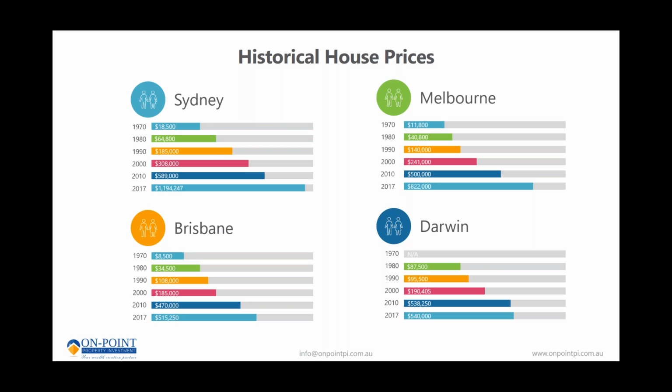So what we can see here is that traditionally housing prices will at least double every 10 years. And as you can see, during some of these decades, in the 70s, 80s, and the 2000s, they more than doubled. In fact, they tripled and quadrupled in the 70s and 80s. So if we use that 10-year period as a guide for when our property should double, then we're on the right track when it comes to planning.